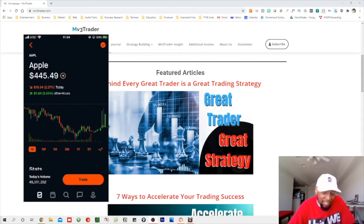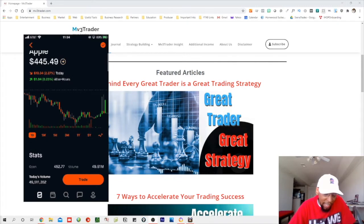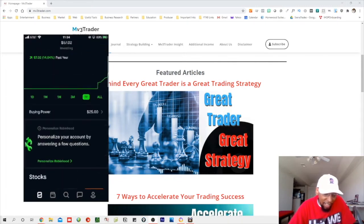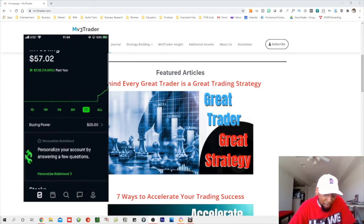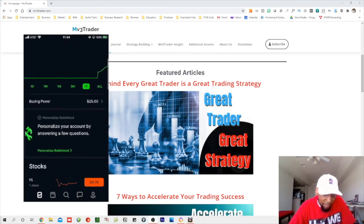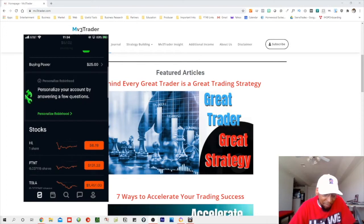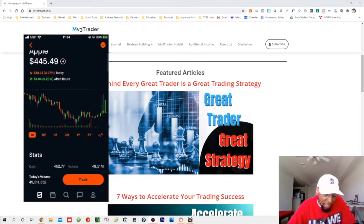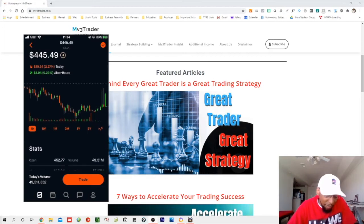Or since I don't have that much money, I only have $25 buying power, as we can see back over here on my home screen. See, $25 buying power. All right, we're gonna go back to Apple. Okay, so I'm gonna take $10 of that and I want to invest it, right? So into Apple.